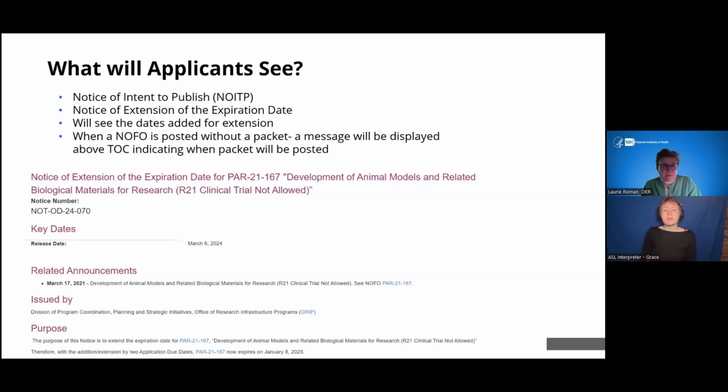When a NOFO is posted without a package, we will have messaging explaining that there is no package and when they can expect a package, and reminding them that if they are looking for a due date prior to January 25th, 2025, they probably need to look for another NOFO, i.e. the previous version of the NOFO. And that should be indicated as the reissue of.